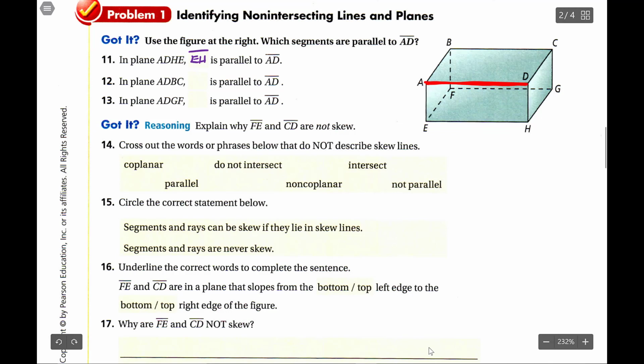Then we move over to plane ADBC. So let's highlight that one. ADBC. So that's going to be the top of this box, and that would have to be BC because that is opposite of AD, and it's the only one that is parallel to AD.